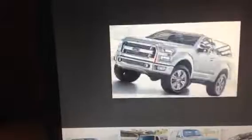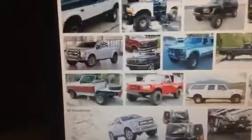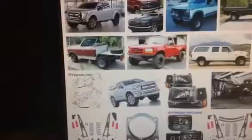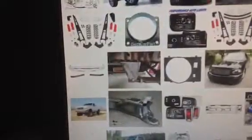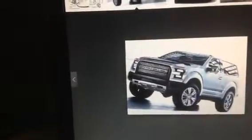Oh, and by the way, the Ford F-150 based Bronco isn't really going to be real, because there's no way Ford could do that. There's just no way. No way at all. And that is the main reason why I disagree with this rumor/image.